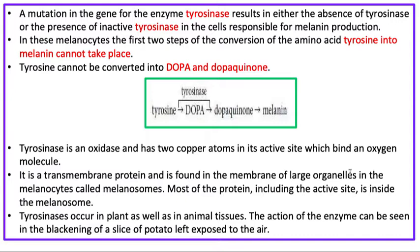It is a transmembrane protein. It's found in the membrane of large organelles. Most of the protein, including the active site, is in the melanosome. Tyrosinases occur in plant as well as in animal tissues. The action of the enzyme can be seen in the blackening of a slice of potato left exposed to the air.